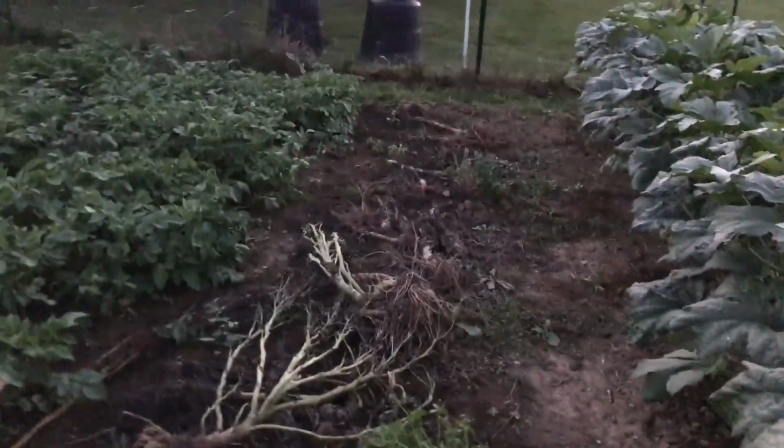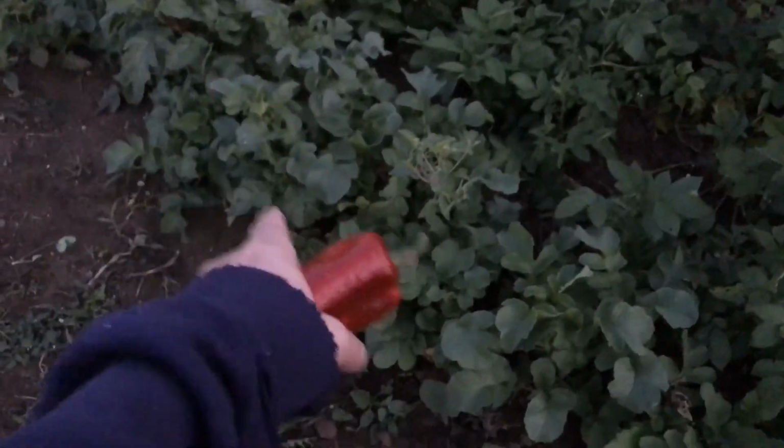The brassicas, pretty much, they've all been ripped out. This is the tail end of the Brussels sprouts, which again, we harvested a good chunk, and they got really eaten up by the bugs. And then we got a late crop of potatoes. It will be interesting to see what we get out of that. Actually, these are turnips, or radishes here. There's a late crop of potatoes.